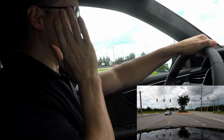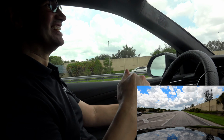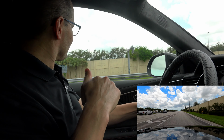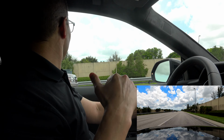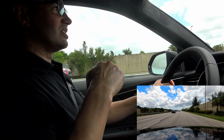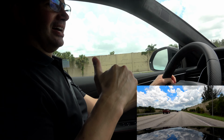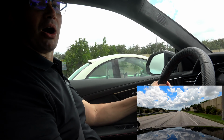I feel a little better about this. Let's take a shot here. Oh yeah. Oh, this thing's gonna rip, dude. Oh my goodness. This is even crazier. Like, okay, here's what's up. You know how if you have an Audi, you realize the difference between comfort and dynamic, that's the difference between dynamic and RS mode.